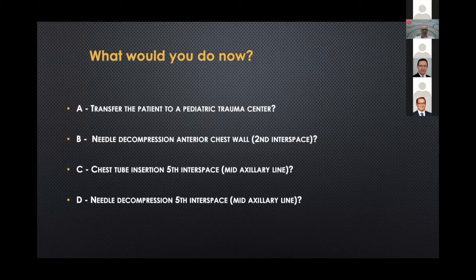As you can see, I don't think transfer to the pediatric trauma center is a wise decision if that's some distance away, because this is a patient that is trying to die in front of you. So you should do some kind of decompression. And again, it depends on your institutional capabilities, but this is a real emergency situation. So if you remove that, yes, thank you.